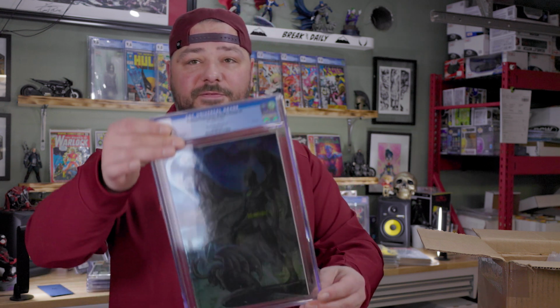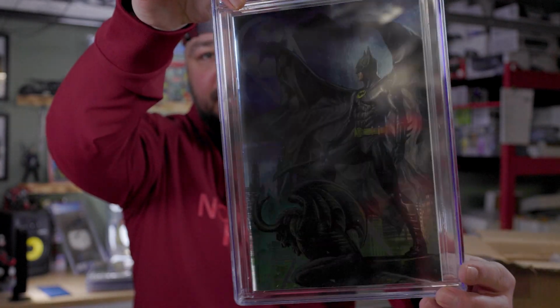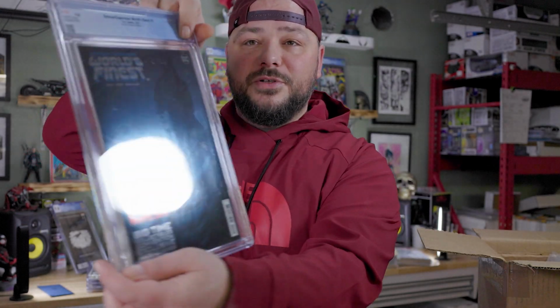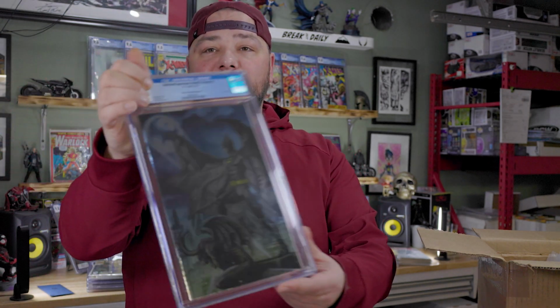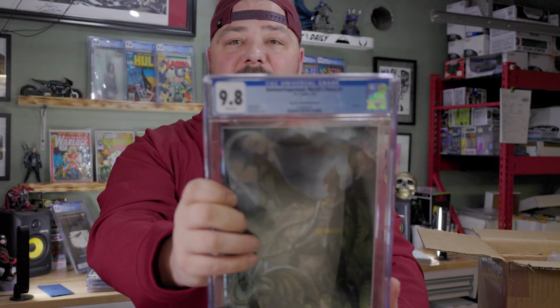This is Batman/Superman World's Finest #1, Big Time Collectibles. This is a foil. It's probably going to be hard to see, but you can see a lot of reflections in there. Front and back foil goodness of Michael Keaton's Batman, kind of that gargoyle stance on it. Super cool book. What did we get on this guy? Bam, 9.8. This is limited to 1,000 copies.